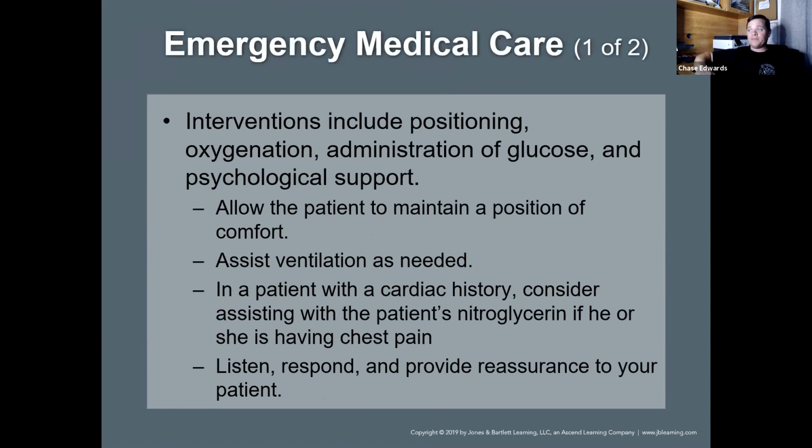All right, so medical care. Interventions may include positioning, oxygenation, administration of glucose, and psychological support for some of these patients.